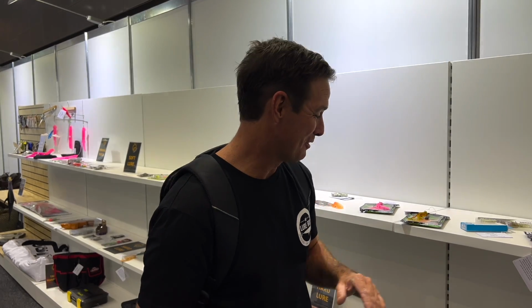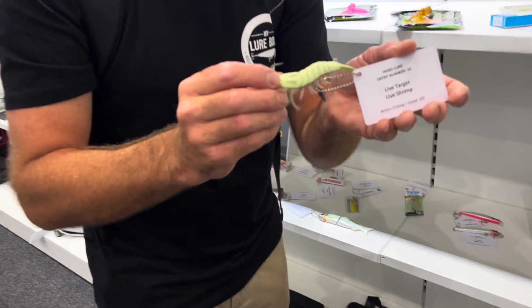Now, if you're looking at this stuff and you want to know more, I'm going to be doing reviews on this over the next couple of months. As many lures as I can get my hands on over the next couple of months, I'm going to be reviewing it. This is a live target, live shrimp.